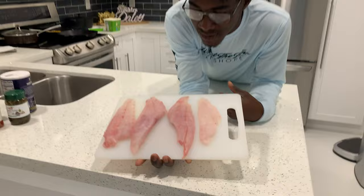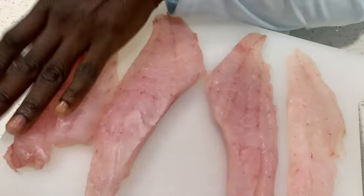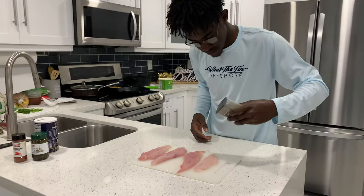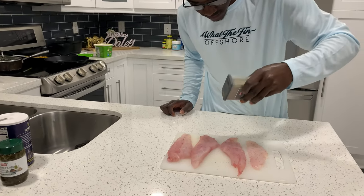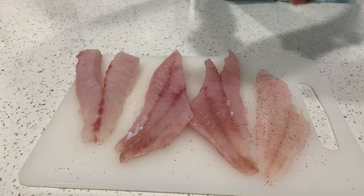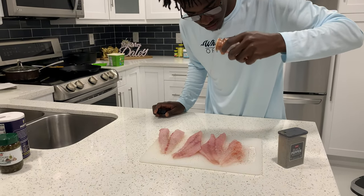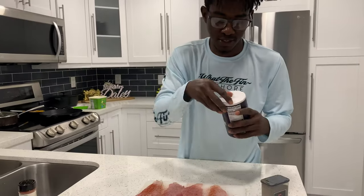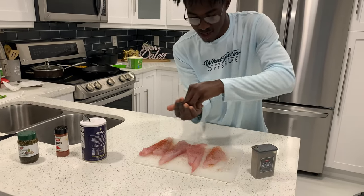All right, guys. So we're in the kitchen now. All three of these fillets right here are rosy, and then we have one piece of golden tile. So first, I'm gonna take some black pepper. Not too much, just enough. Then we have some paprika. Gonna add that much. Finally, just some salt. Wanna be careful with salt. Don't wanna add too much.